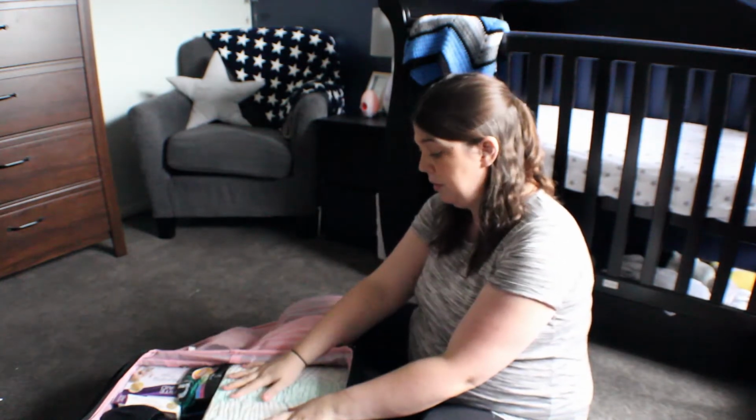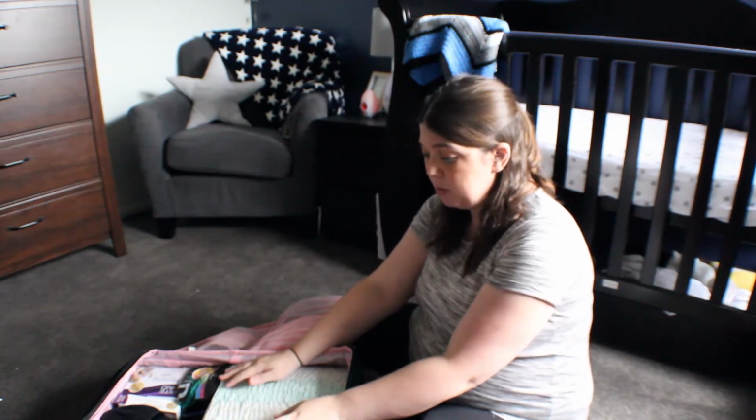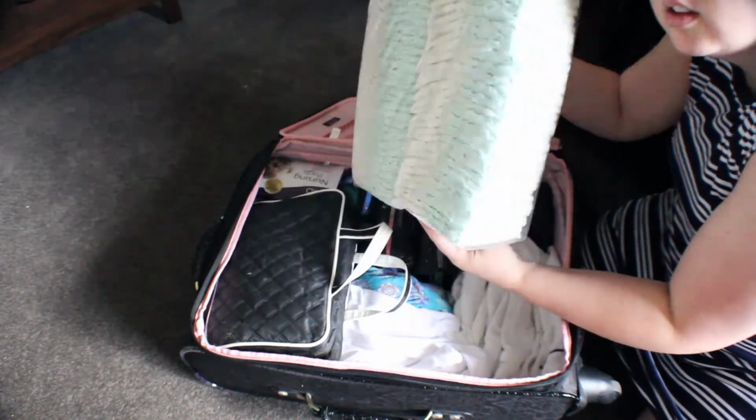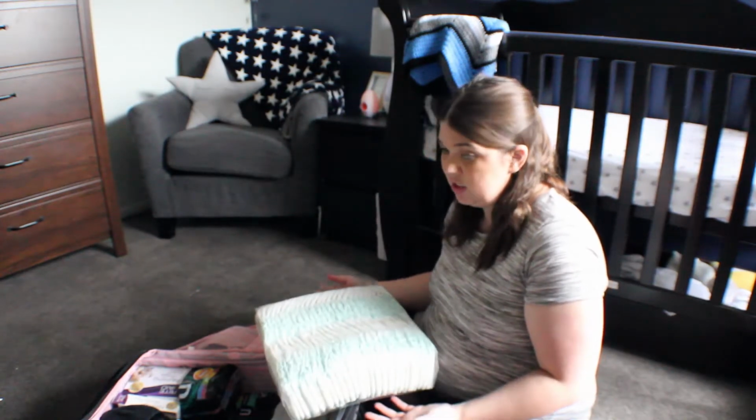Depending on the hospital that you're going to, they may or may not provide you with nappies. My hospital did not provide me with nappies last time, so I am taking a pack full of newborn nappies. I don't know the exact amount that's in here, but generally they suggest to take at least 10 a day.